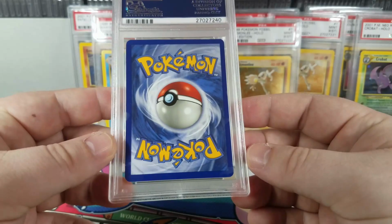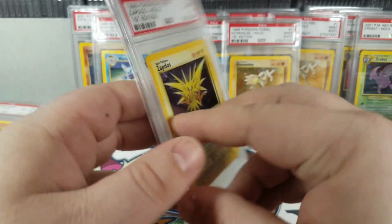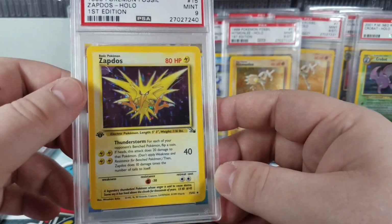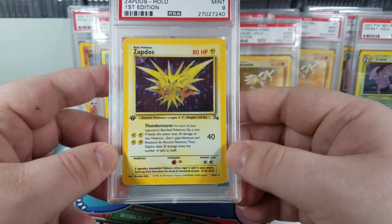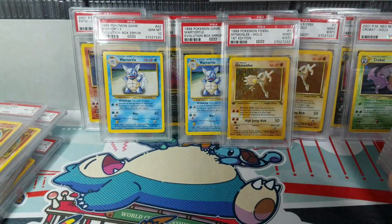Again, I pulled this out of a pack back in February. Great condition. I actually really thought I was going to get a 10, so a little shocked to see maybe a little print line right here. You guys can see that right there. Maybe that's why. But again, fantastic condition for this card. Really thought I was going to get the 10.